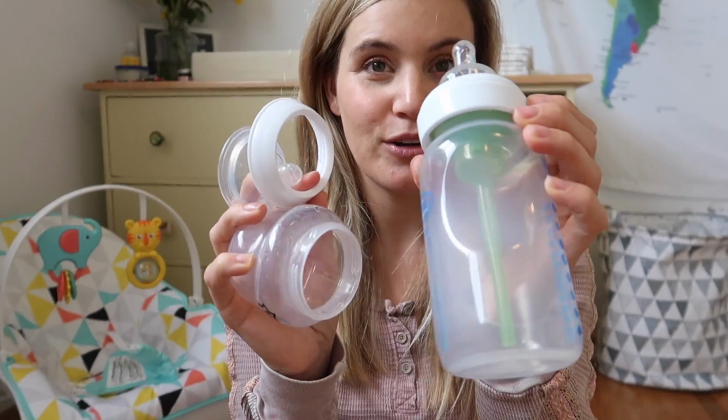Now, if you're using bottles every day and you're sterilizing them and boiling them and washing them in the dishwasher or by hand, they get a lot of use and abuse, and I just feel like this plastic ring will break down a lot quicker or crack more quickly over time. And also the bottle is the same way. I can pretty much squeeze it. I don't know if you can see that flexion, but it's just not as strong as some of the other bottles.